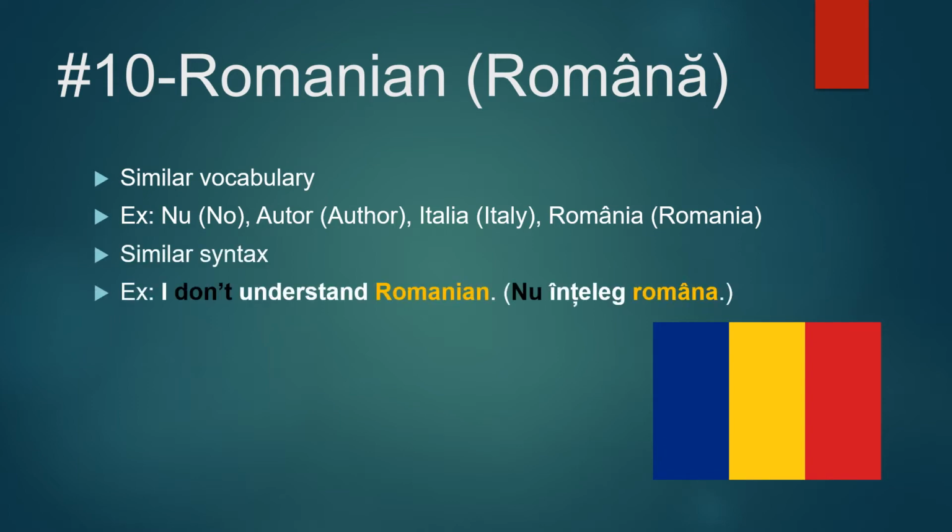I wrote down a sentence to give you an example of its similar syntax, and that's also another reason why it's easy. And I even colored the different parts of the sentence so you guys can see what I mean. And by the way, I also did this for the other languages on the list as well. In Romanian, to say I don't understand Romanian, you say nu înțeleg română. And as you can see, first it's don't, which is nu, I understand, înțeleg, and română, which is Romanian. So basically it's like don't I understand Romanian, meaning I don't understand Romanian.